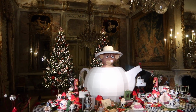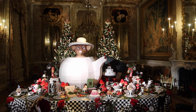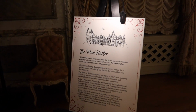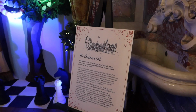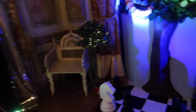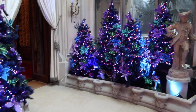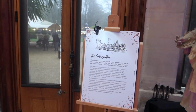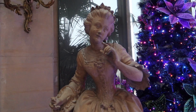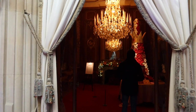Oh, goodness gracious me. The clock, the mirror, the fireplace. They then got the Cheshire Cat, his little eyes. This is so sweet. And then through here, gosh, this is beautiful. Absolutely beautiful. The caterpillar. There he is, amongst the most magnificent statuary I've ever seen. Look at all these beautiful, the chandelier of dreams.